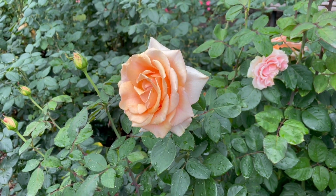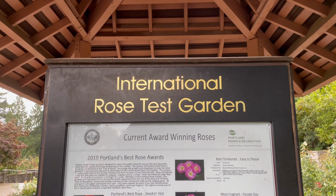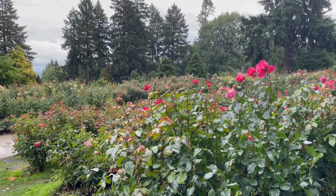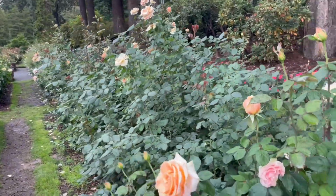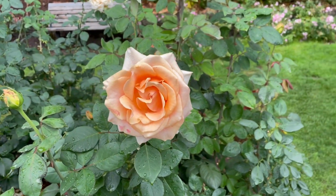If you ever look up things to do in Portland, chances are you will see the Rose Garden here on the list. We are checking it out, and I tell you, there are thousands and thousands of roses here. It's absolutely beautiful. You smell the roses in the air. So we're just gonna take it in.